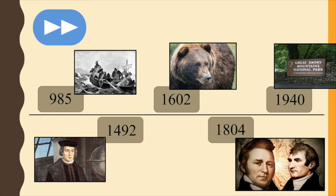1804, Lewis and Clark, of course, have many records of their bear encounters, and I actually came across on my Facebook today that May 5th, in their journals, was when they came across the largest grizzly they ever saw, and May 5th is today, so I thought that fit perfectly for our presentation. And in 1940, of course, Franklin Roosevelt officially dedicated the Great Smoky Mountain National Park, which would become home to a great population of black bears, as many of you know.